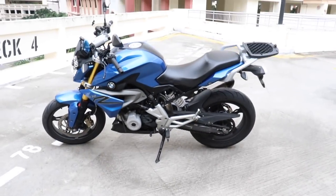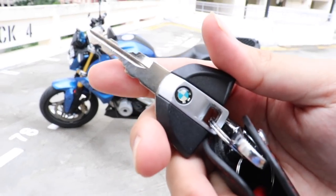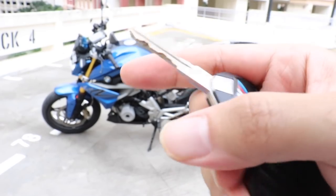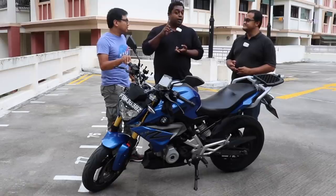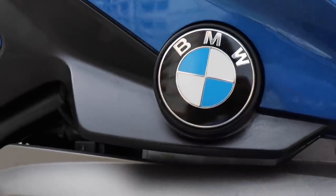Okay, Vic, so who would you say that the G310 is for? What kind of riders would you reckon use this bike? Commuters, people who can take care of their bike. Okay, not just let it go to waste. You all really should clean it, because a BMW has to be clean. If you make it look dusty, I'm telling you, you're going to spoil the image.